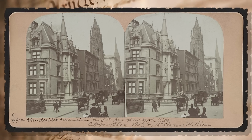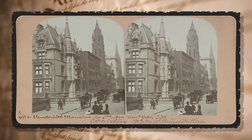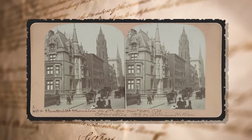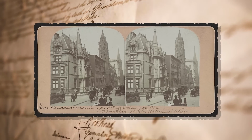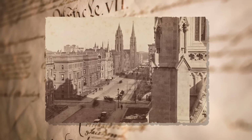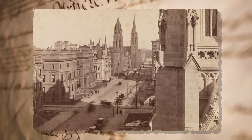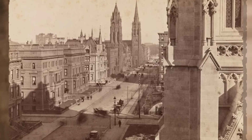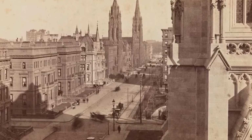After being sold to a real estate developer, the mansion was demolished in 1926 and replaced with an office skyscraper at 666 Fifth Avenue. In addition to retail companies like Hollister Co. and Uniqlo, the building now houses offices for numerous legal firms, including Schiff Harden.